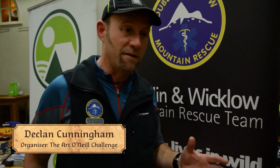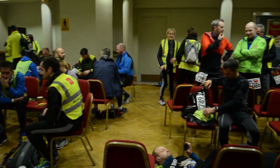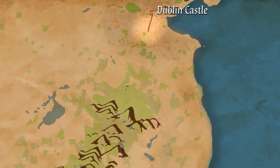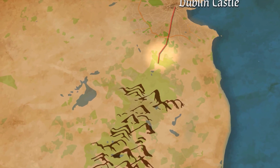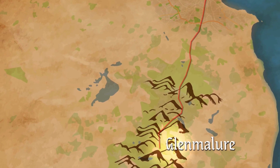The Art O'Neill Challenge commemorates an escape from Dublin Castle in 1592 by Art O'Neill, his brother Henry, and Hugh O'Donnell of the Flight of the Earls fame. So it's a turning point in Irish history. For the people here tonight, what they have to do is replicate the escape back in 1592 and get 53 kilometres from Dublin City Castle out to the wilds of Wicklow. And it's winter at night in Ireland and it's freezing cold. So that's what they've got ahead of them.